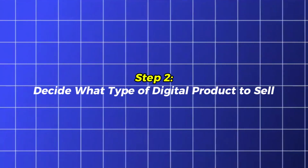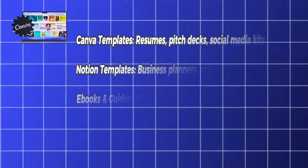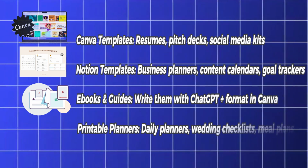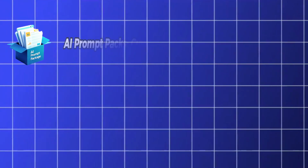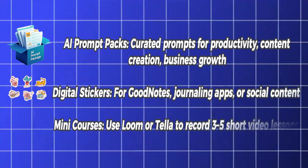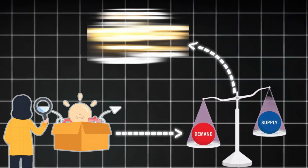Step 2. Decide what type of digital product to sell. Here are the most beginner-friendly and profitable types of digital products: Canva templates, like resumes, pitch decks, and social media kits. Notion templates, like business planners, content calendars, and goal trackers. Ebooks and guides: write them with ChatGPT plus format in Canva. Printable planners, like daily planners, wedding checklists, and meal plans. AI prompt packs: curated prompts for productivity, content creation, and business growth. Digital stickers for GoodNotes, journaling apps, or social content. Mini courses: use Loom or Tella to record 3 to 5 short video lessons. Start with one simple product, validate the demand, then expand into bundles or collections.